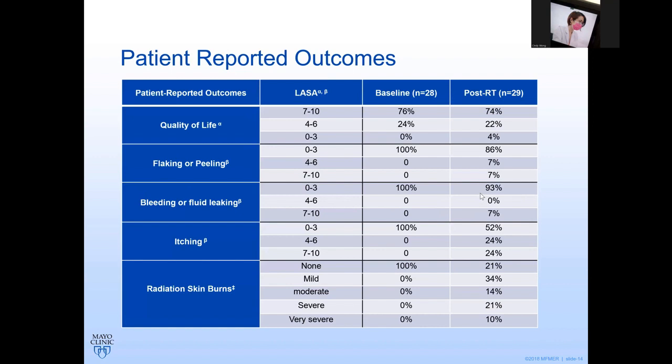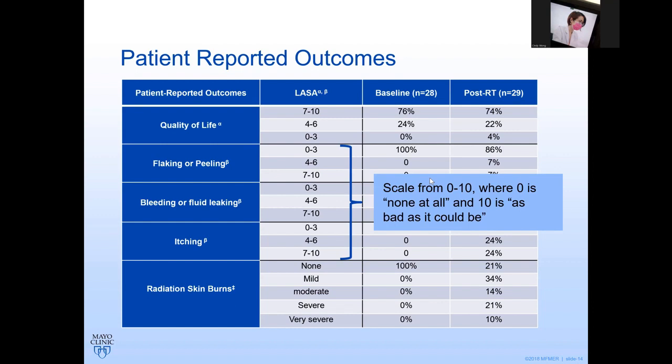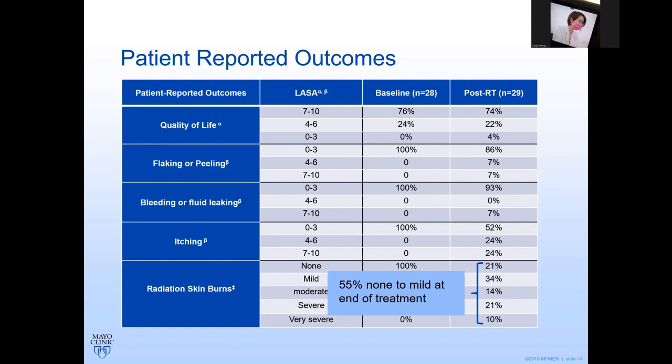And these are the patient-reported outcomes. If you click forward, I think it'll highlight some different things. So we can see overall very good quality of life. And some patients at the end of radiation are reporting very little flaking or peeling, so most of them are not reporting any issues with that. About half of patients are reporting some itching, but overall very low severity of radiation skin burns and peeling.